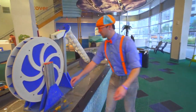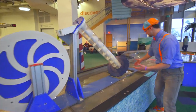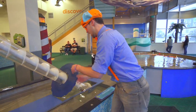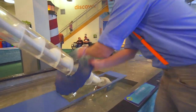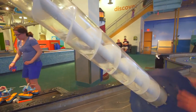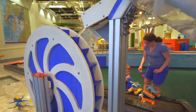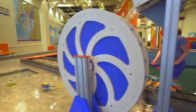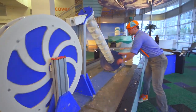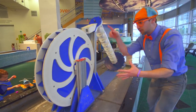That looked like so much fun. Speaking of fun, look at this. It's a screw that's halfway in the water and out of the water. So when you turn it, it brings water to the top. Whoa! And when water reaches the top, it comes out of the spigot and then it turns the wheel.